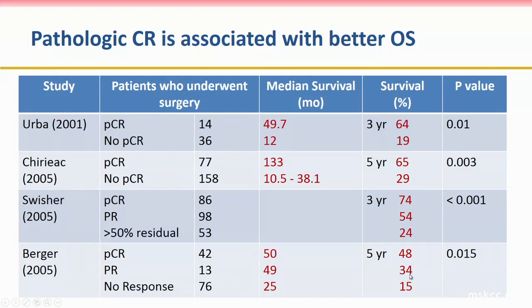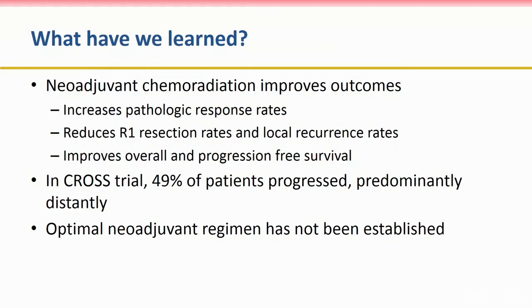And we know, even from old studies, that pathologic complete response is associated with better overall survival. All of these studies were back over 10 years ago, showing that in the patients that had a pathologic complete response, that could be used as a surrogate endpoint and was associated with better overall survival.